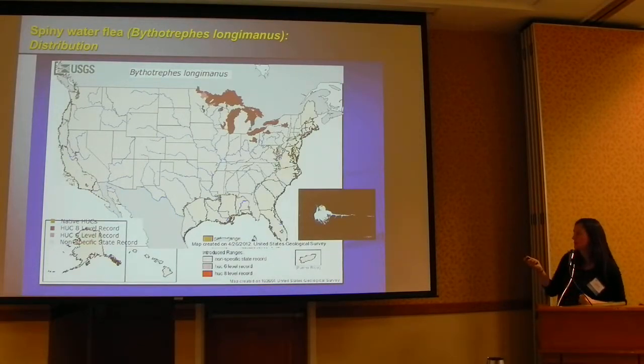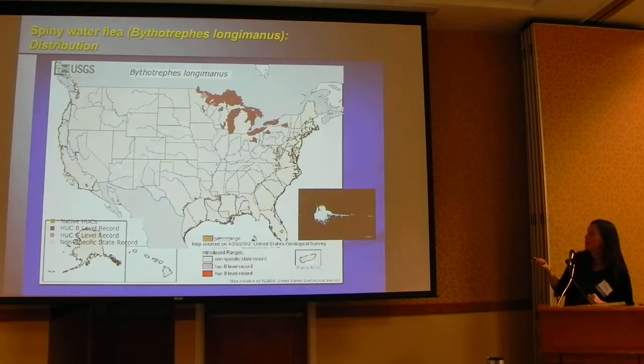This is from 2012, so where they were known to occur. And in two short years, they've come in, and we found them in various lakes in this area of the region, as well as up into Lake Champlain.